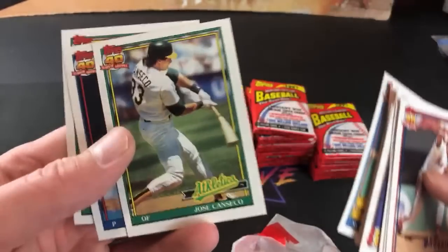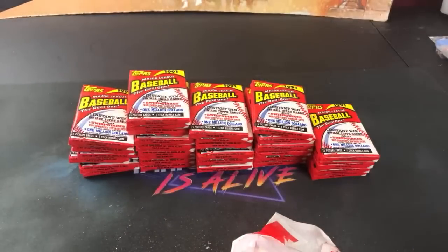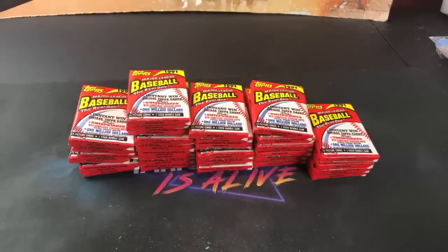Yeah, these are, I don't know, some people hate these really bad, but there's a Jose Canseco. I haven't seen a lot of these in a long time. I couldn't tell you the last time I opened a pack of 91 Topps, so I might as well.